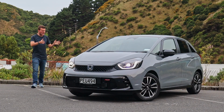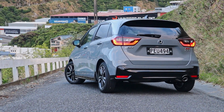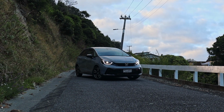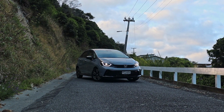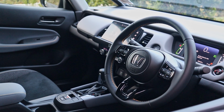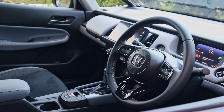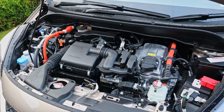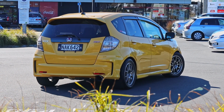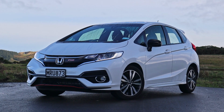The new Jazz RS HEV, which is Honda's branding for their new range of hybrid electric vehicles, really is the most complete Jazz they've ever sold, in my opinion, because it has the vastly improved, very well built and well equipped 4th generation Jazz interior, along with one of the most powerful and fuel efficient hybrid electric powertrains for this class of car on the market. Plus it now has the long lost Jazz RS styling.